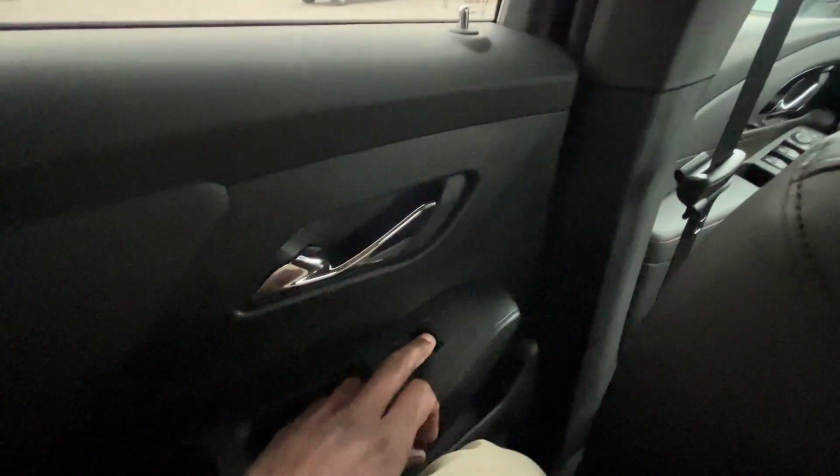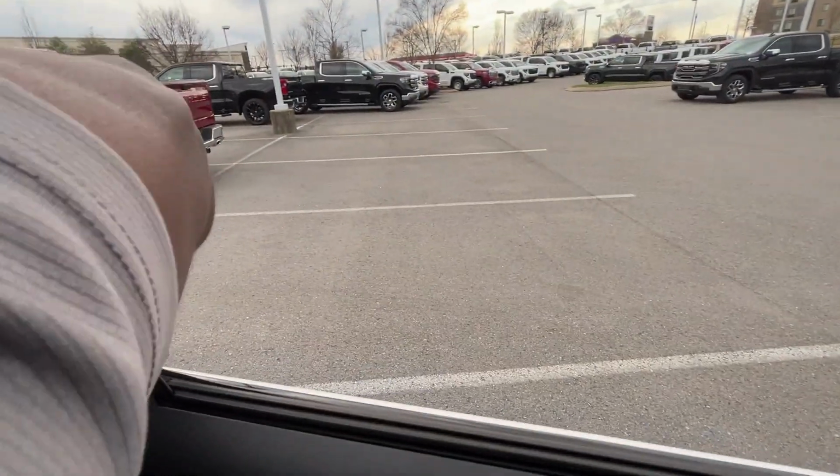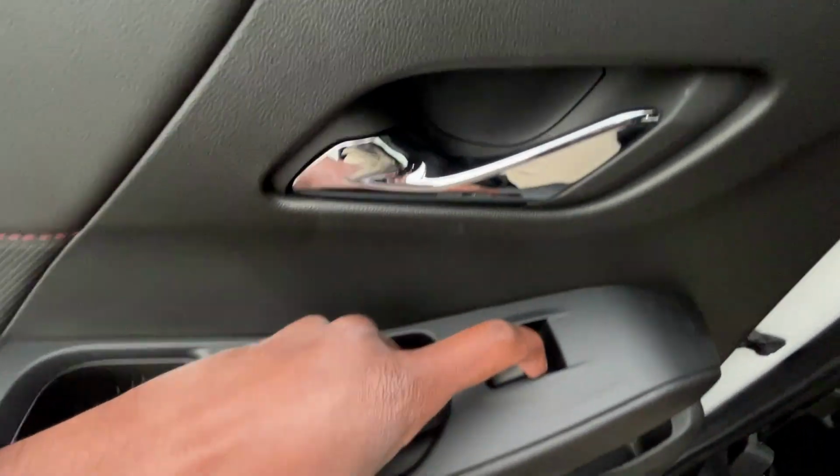And then, of course, the child lock is on. And then if you want to know what the child lock is, it's right here if you ever wonder why you can't get out of the car.